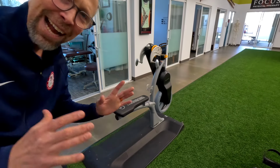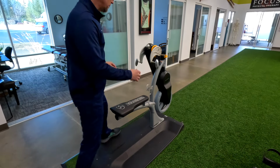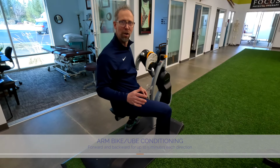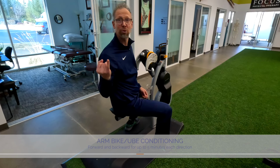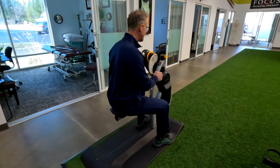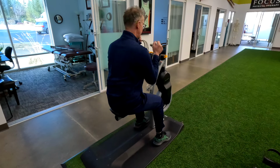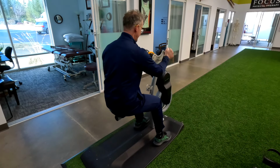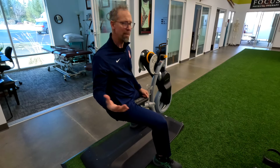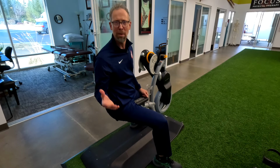Phase two is activation phase. And so I have this arm bike. I'm going to use this for my activation because I have it. If you don't have an arm bike, no problem. You can do the moves from phase one and have that be your warm up. But since I have this, I'm going to go ahead and use it. And I want to do about 2 minutes up to 5 minutes of arm biking both directions, forward and backward, as my warm up for phase two.